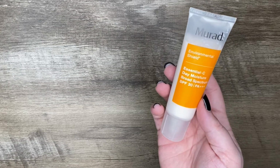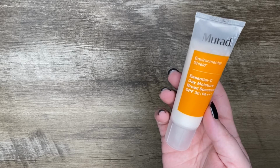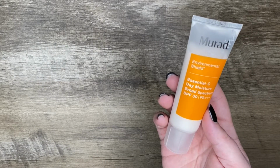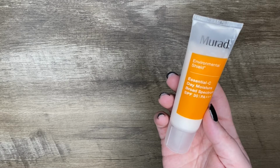And then I have the Murad Essential C Daily Moisturizer with SPF 30. I use this pretty much only if I know I'm gonna be outside. Like, I know you're supposed to use a sunscreen every single day, but it really breaks me out, so I can't really wear a sunscreen every day.